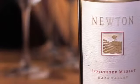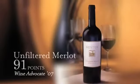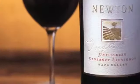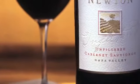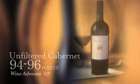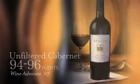So Newton Vineyard Unfiltered Merlot showcases our Spring Mountain Estate Merlot, with richness and bold fruit and a fantastic long finish. The Newton Unfiltered Cabernet Sauvignon really has nice layering and richness of aromas and flavors, but then there's a complexity balanced with a finesse that goes into the palate for an extra long finish.